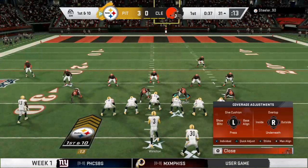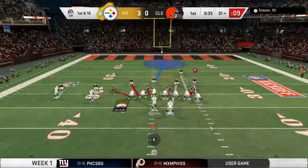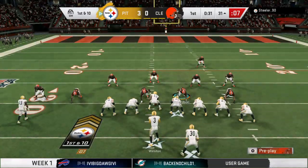53's Mike. Hey, watch that. Hey, watch the ball. 53's the Mike. 53. Check 53. Hey, we heavy on the edges.